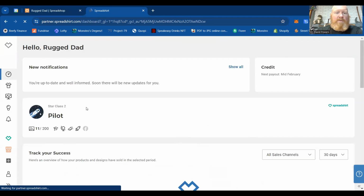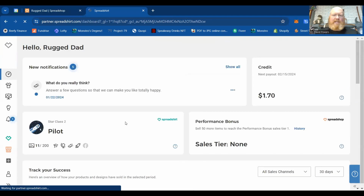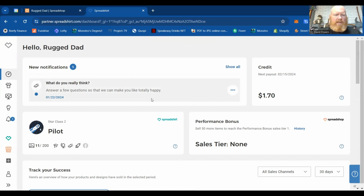It's taking a little bit to load. There we go. Yeah, it's already signed me in. Oh, and you can see I've already got a credit of $1.70. That means somebody likely bought something small, probably a mug or something. And so it dropped me right into my shop. So I've already got my account open. So it's pretty easy though.